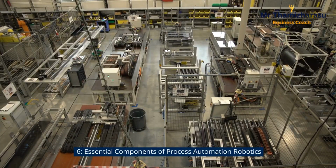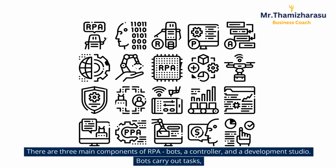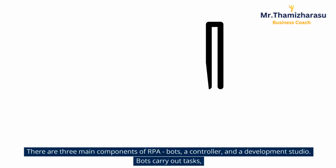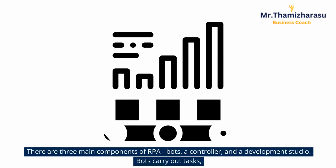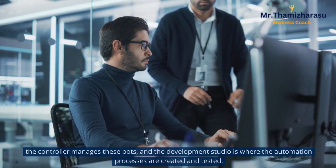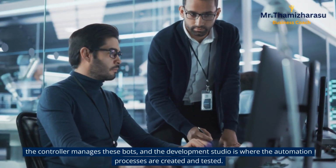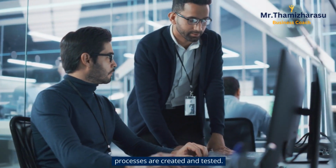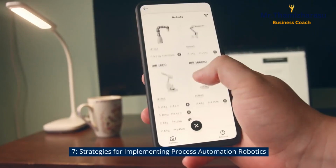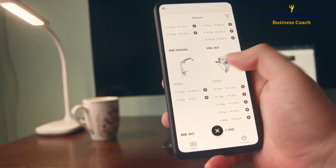6. Essential components of process automation robotics. There are three main components of RPA: bots, a controller, and a development studio. Bots carry out tasks. The controller manages these bots, and the development studio is where the automation processes are created and tested.